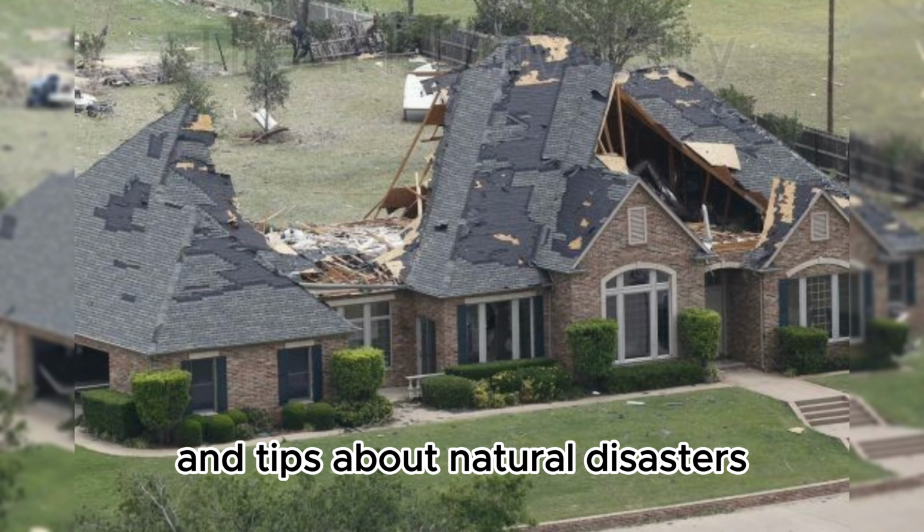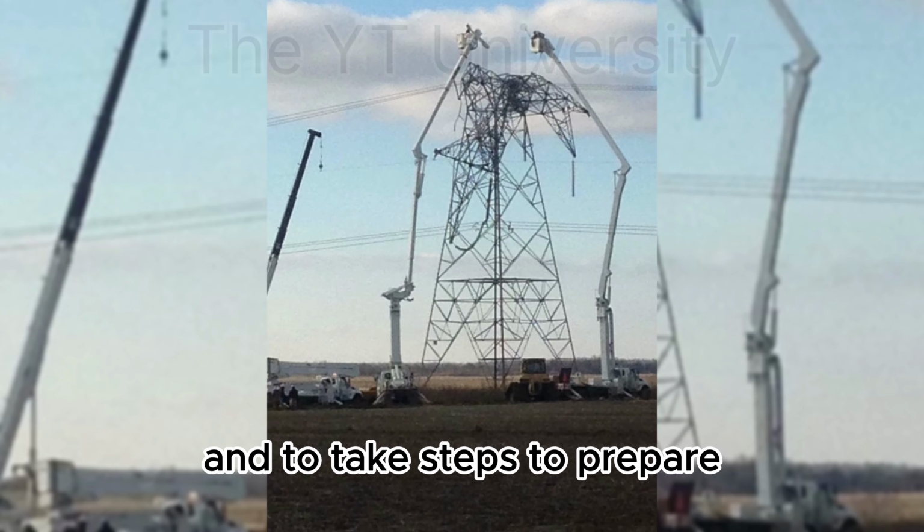I hope you found this information interesting and informative. If you live in an area that is prone to natural disasters, I encourage you to learn more about the risks you face and to take steps to prepare.